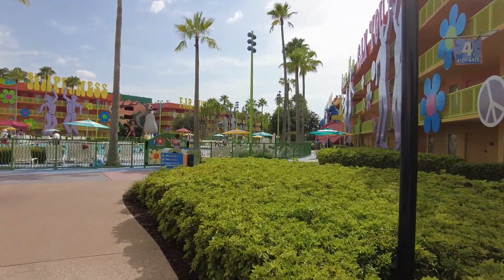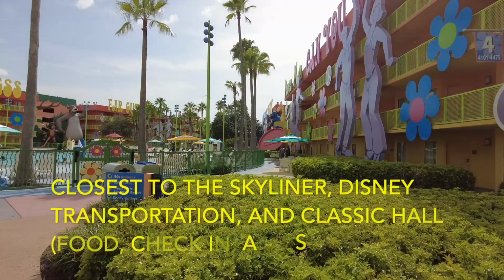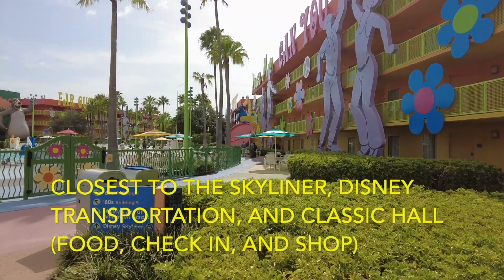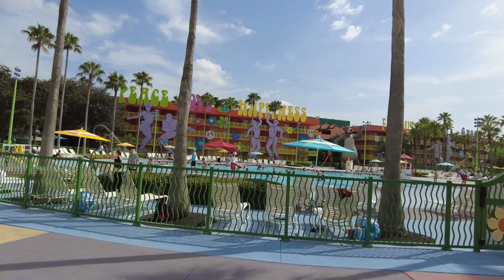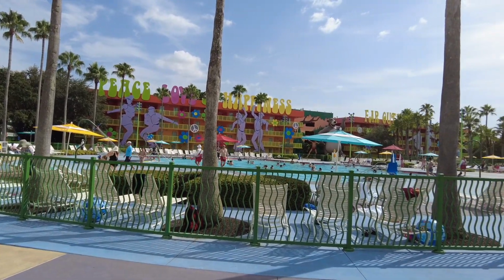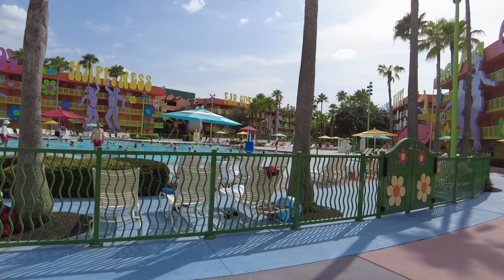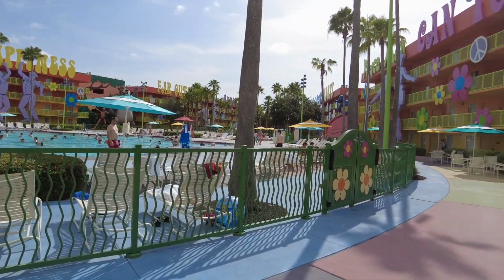We're actually staying in this section, and this section right here again is a preferred section for parking. Because we're only staying one day, we're actually going to be going on the Disney cruise. So we paid a little bit more, I think it was like $10 or $15 more, just to get in this specific area of the resort. But that price can change based on the time of the year that you're going to be booking your stay here at the resort.